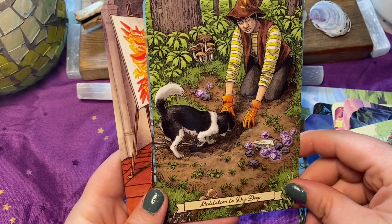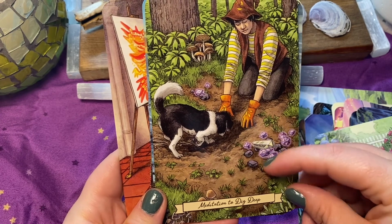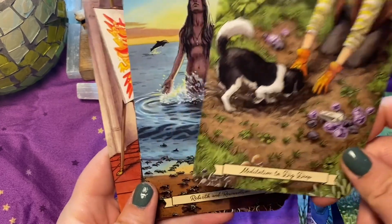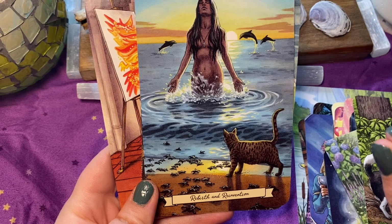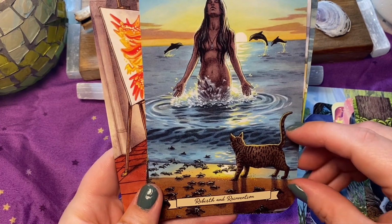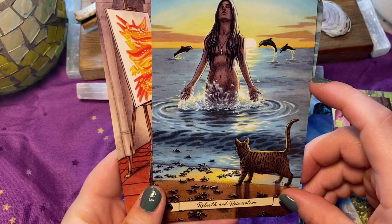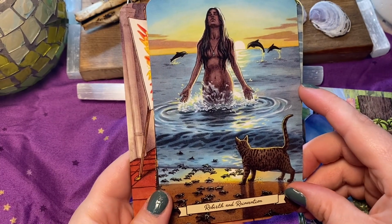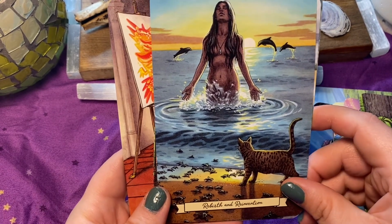Meditation to dig deep. Yeah, and gardening is definitely digging deep and finding your crystals. Sometimes you got to dig deep inside yourself to get where you want to go. I feel like this is the sexy card in the deck, if that's the right term. She's coming out, and the dolphins are playing in the background. Rebirth and reinvention. And all the little turtles are going in. Like, it's just a beautiful card.